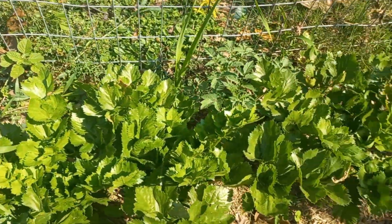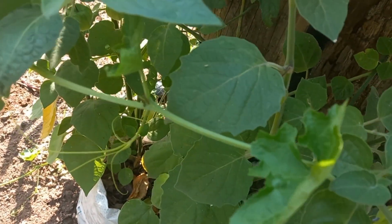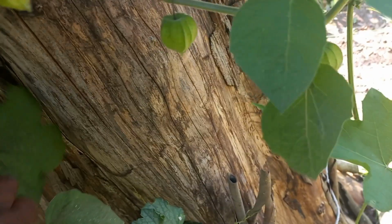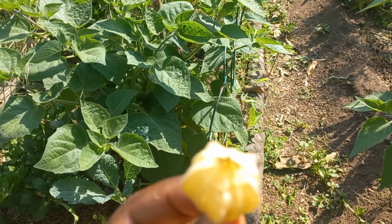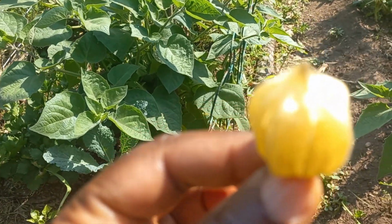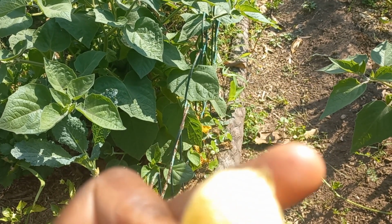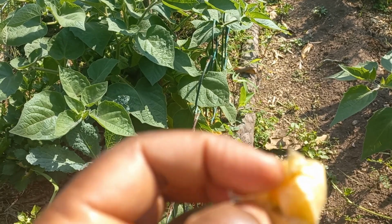More celery there. And more gooseberries. This one I have harvested from. Let me just check if there isn't any gooseberry that is ripe. There is one that is ripe, and this is how it looks when it's ripe. It's in a peppery cover, and when you open it you see this gorgeous yellow fruit.